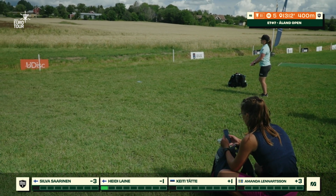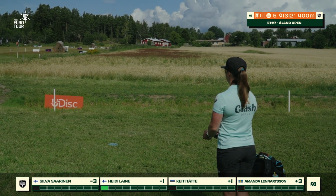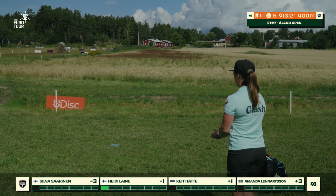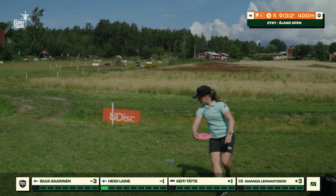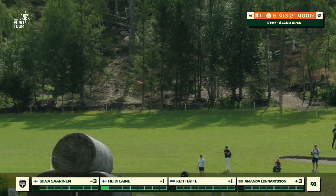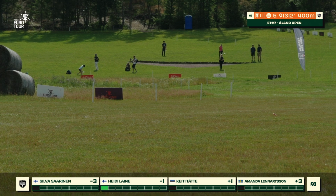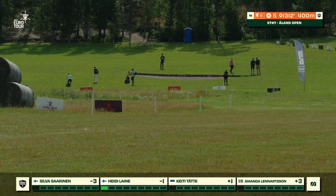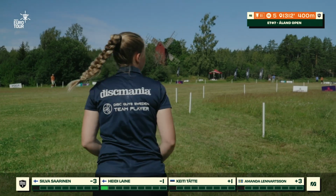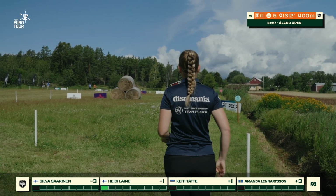And I'm sure Heidi's looking to match that or throw it even further down the fairway. Let's see what she ends up going with. Nice angle there. Playing it pretty safe, more on the hyzer side, not really turning it over like Silva did. Still good distance left to the basket, but possibly with a big shot, both Silva and Heidi could get down there.